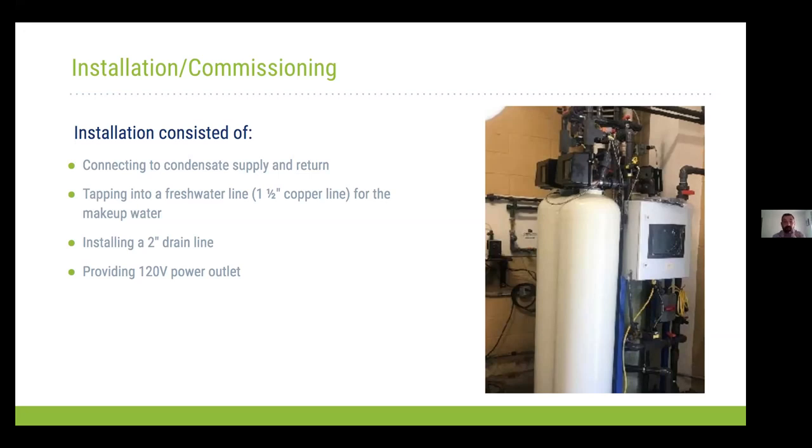That consisted of connecting to the supply and return condensate lines. We did have to run fresh water. We did have to tap into the fresh water line and run copper from the adjacent room. And then, like Greg mentioned, we had installed the piping for the drain. Next slide.